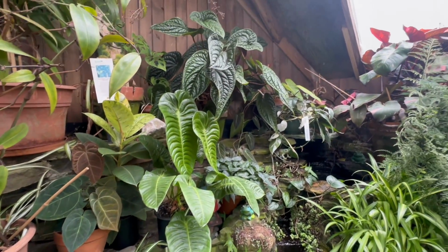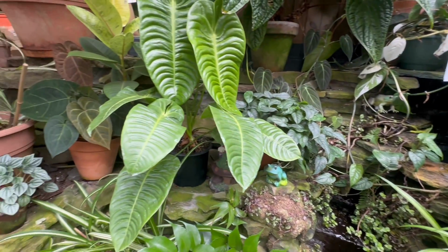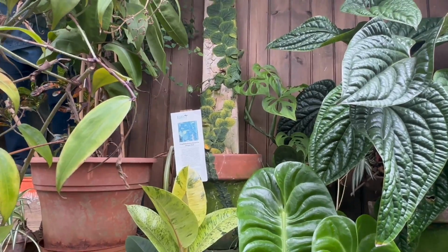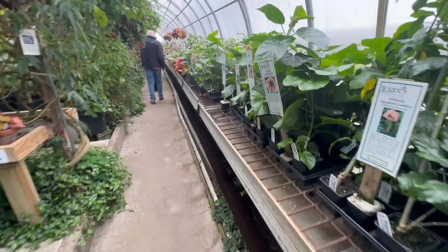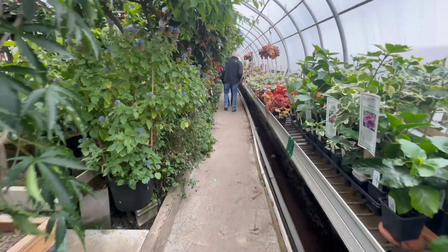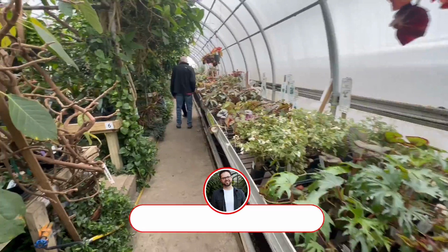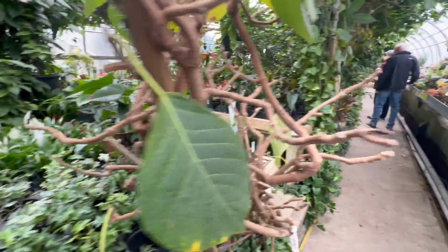Lots of aroids, if you love aroids. Here's all their hibiscus trees, bushes. Look at all the different types. Oh my gosh. I'm looking for a neotropical blueberry to add to my grow tent. Not an orchid, but grows similarly.